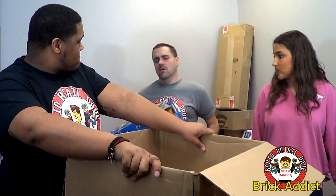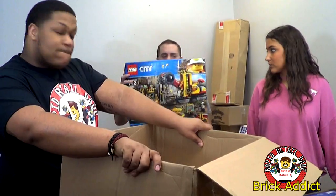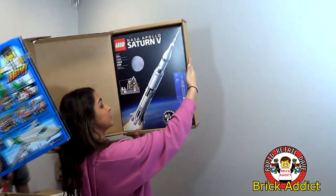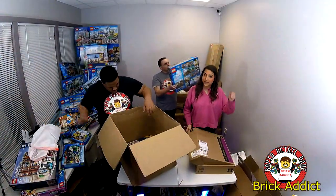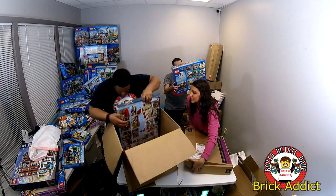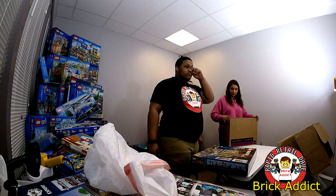Because there is literally nothing we don't know about. This is our NASA Saturn that we just got in. That is sweet. Heavy. That's an amazingly underrated set right there. Let's go on a trip. Even the seals are broken. Brand new. That kind of devalues it.